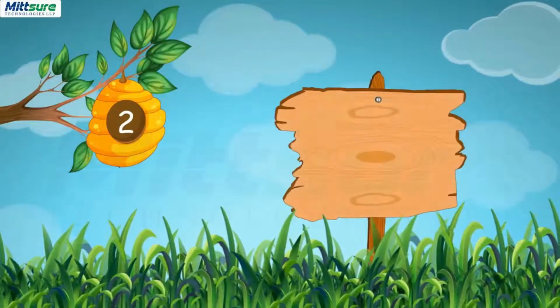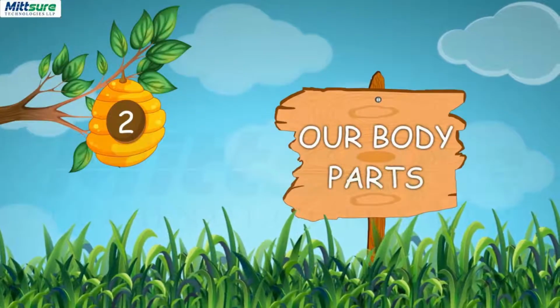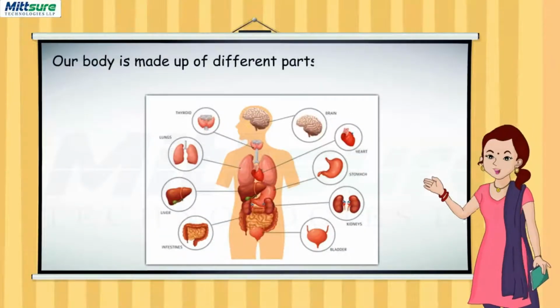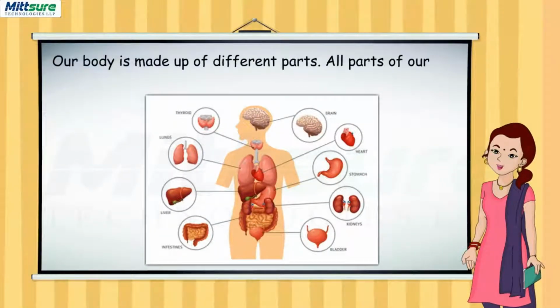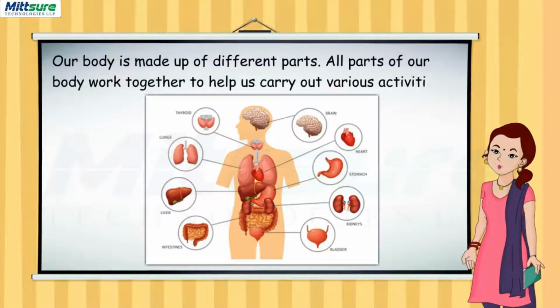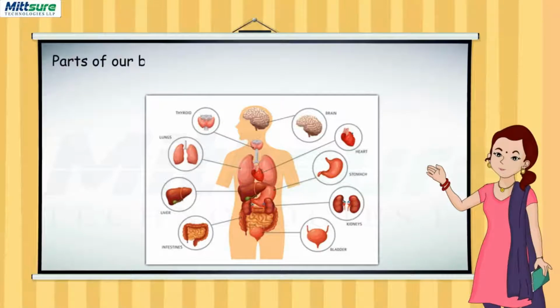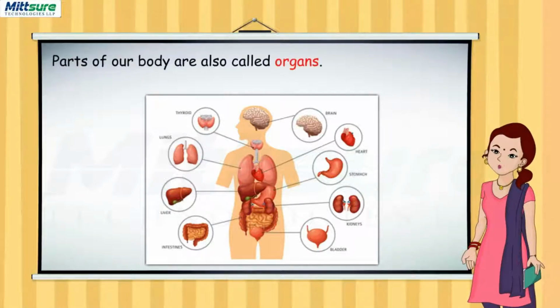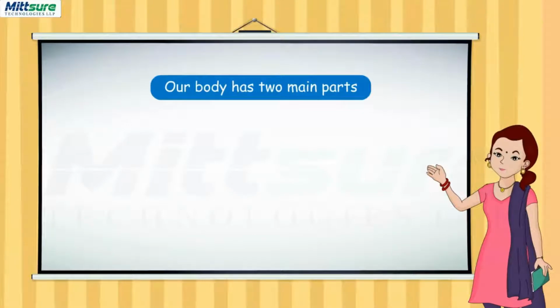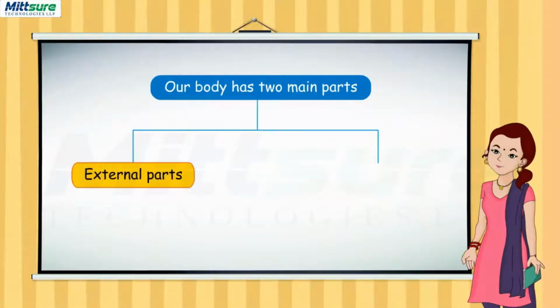Chapter 2. Our Body Parts. Our body is made up of different parts. All parts of our body work together to help us carry out various activities. Parts of our body are also called organs. Our body has two main parts: external parts and internal parts.